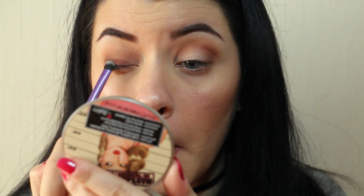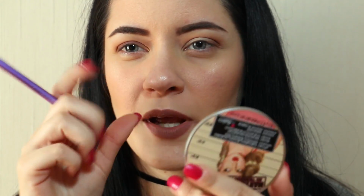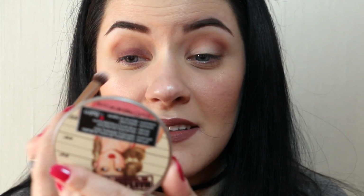Not really liking this color. I don't know if it's the brush or if it's the color that is just getting a bit patchy on me. Or it must be because I tried to kind of wash this brush with those instant spray things, and maybe it's a bit wet and it's not really working right. Okay, I'm just gonna take a different brush because I'm not liking it. This color is kind of disappointing me a little bit.